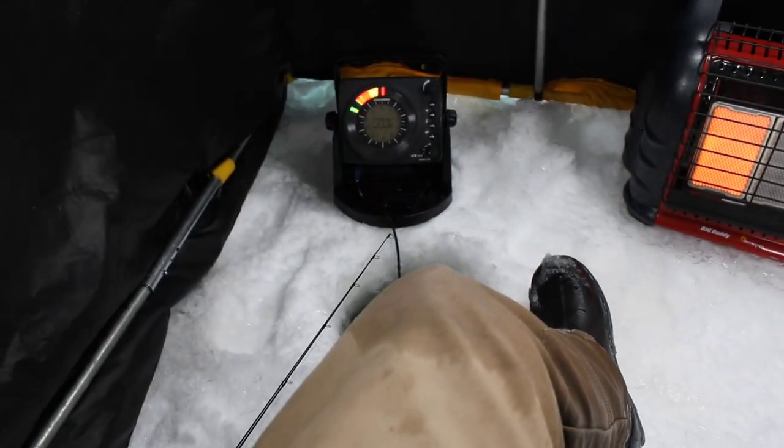Got the dead stick going. Got just a little rip and wrap on here, and yeah, we'll see what that can do for us. So next time you guys probably see me, we'll probably be heading home or packing up or another fish on. So stay tuned.